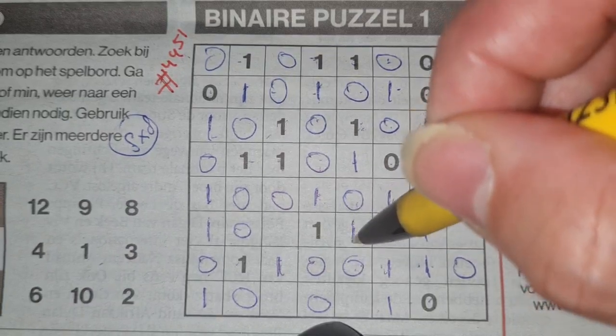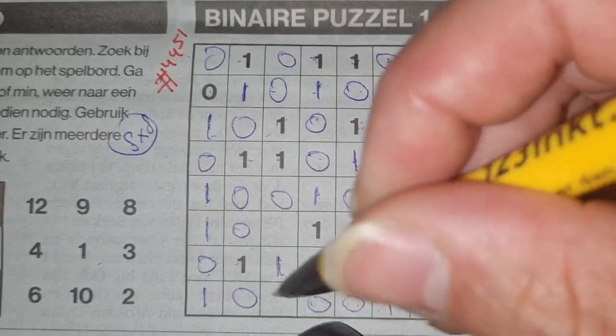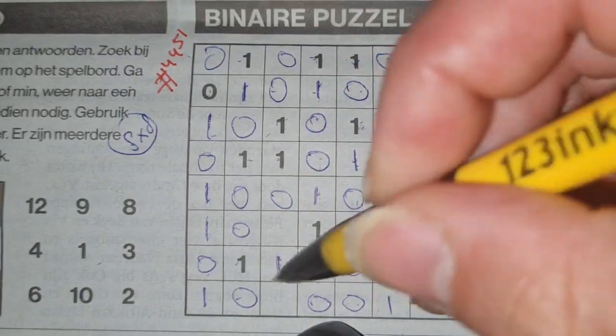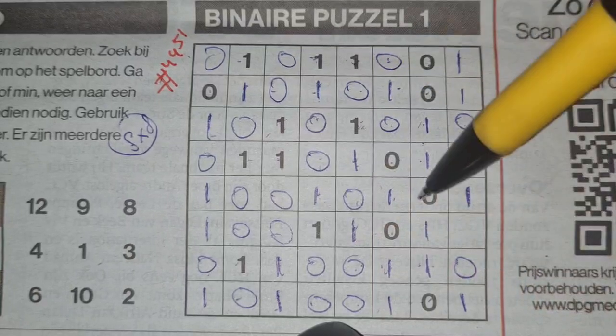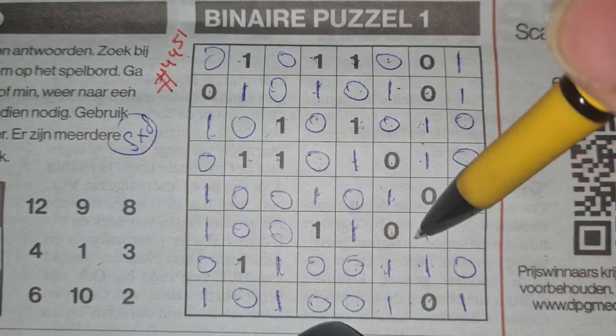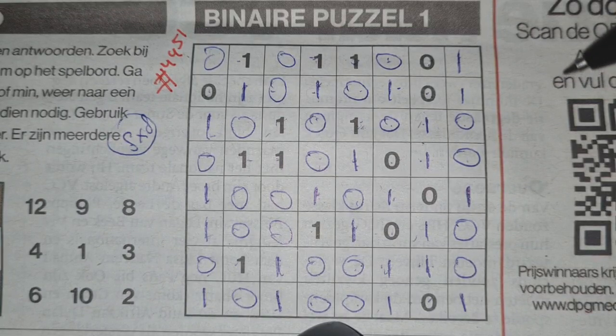Between 2 O's comes an 1. 4 ones we have here, so the rest are O's. 4 O's we have here, so the rest are ones. 4 ones we have here, so the rest are O's. 4 ones we have here, so the rest are O's. Yes! Completed in 2 minutes.